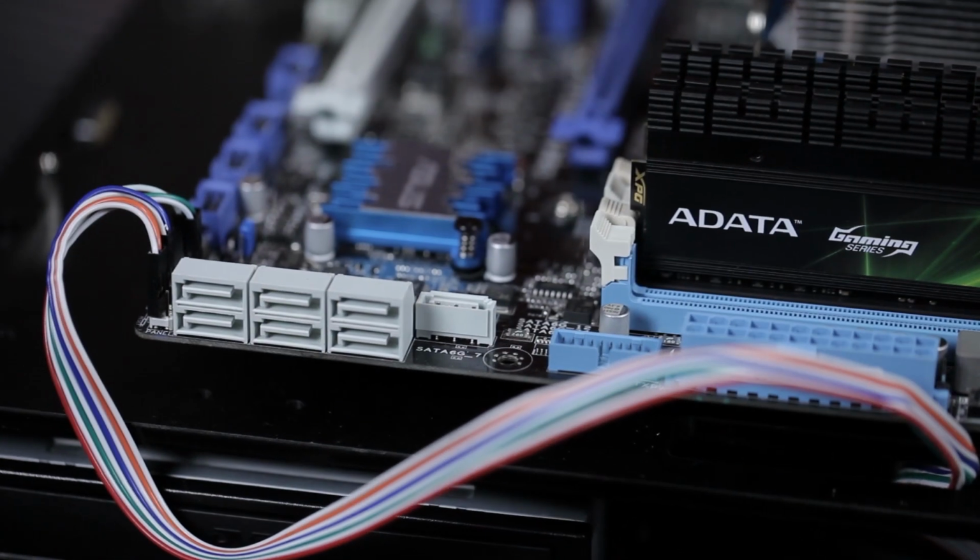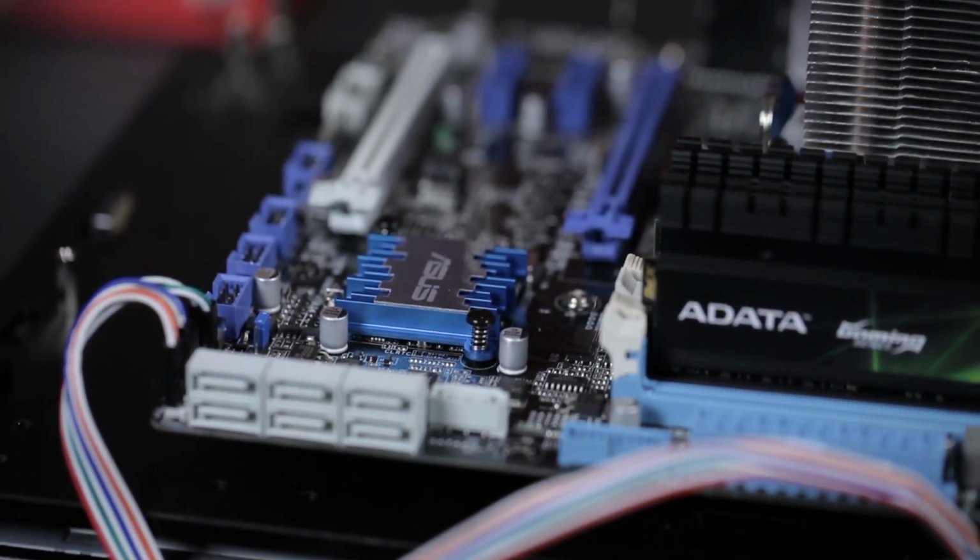So let's go ahead and do our benchmarks, and then we'll come back and talk nerdy for a minute. You guys like it when we talk nerdy to you, don't you?